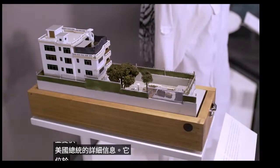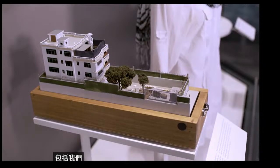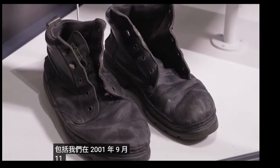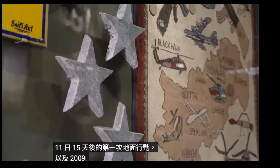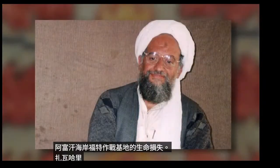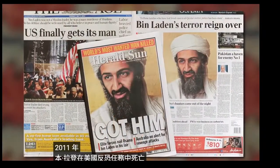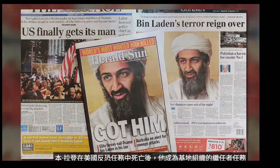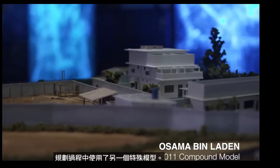It is located in a case in the area of the museum that is devoted to CIA missions in Afghanistan, including our first boots on the ground 15 days after 9/11 in 2001, and to the loss of life at the forward operating base in Khost, Afghanistan in 2009. Zawahiri was Osama bin Laden's deputy during the 9/11 attacks. He became the successor of al-Qaeda in 2011, following bin Laden's death during a US counterterrorism mission. In that mission, another exceptional model was used in the planning process.